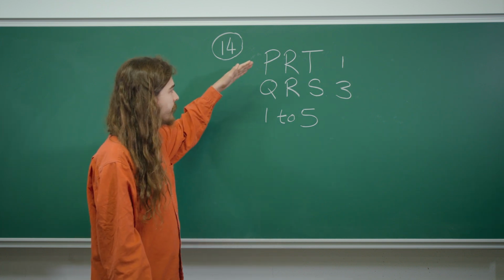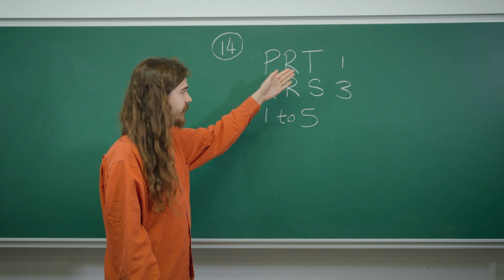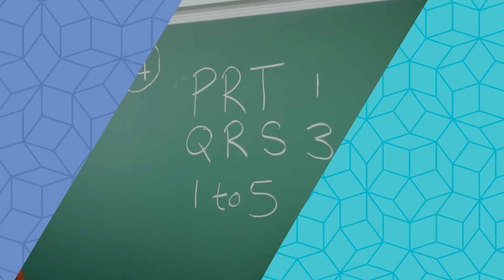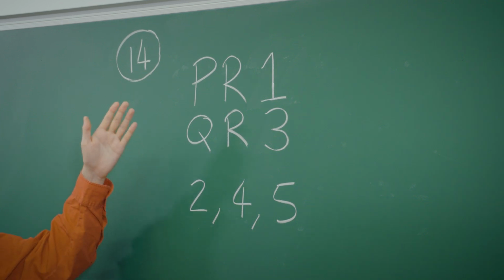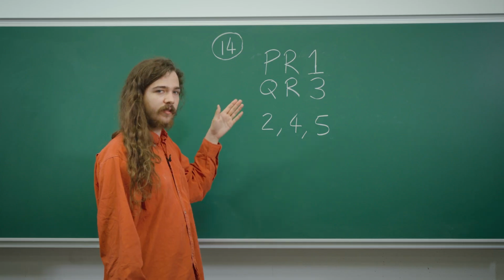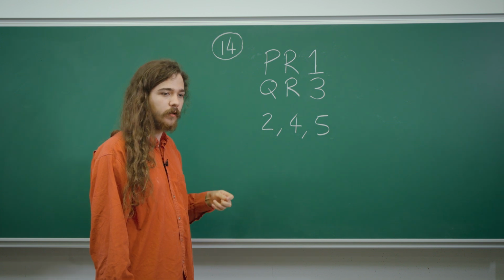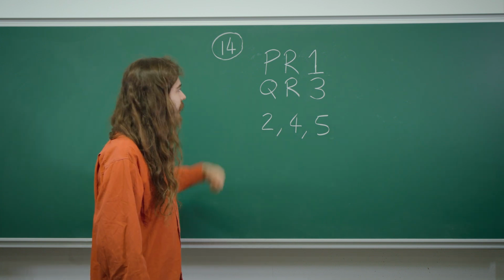So it doesn't really matter which order we have these numbers in, so we may as well assume that T equals 1 and S equals 3. So now we have these two numbers, PRT, T is 1, QRS and S is 3. Let's think about this number QR3. We know that a prime number cannot be divisible by 3 unless it's 3, but again these are 3-digit numbers.